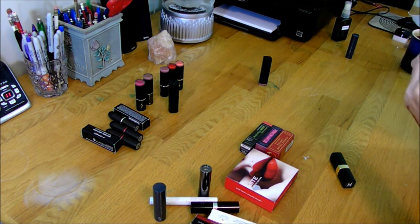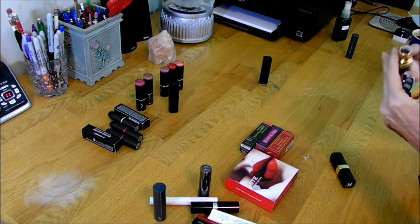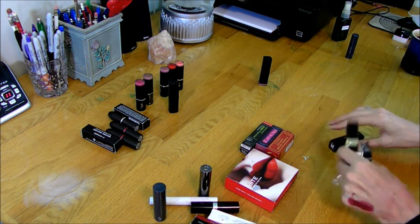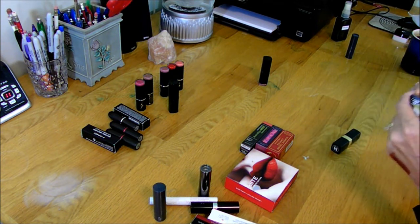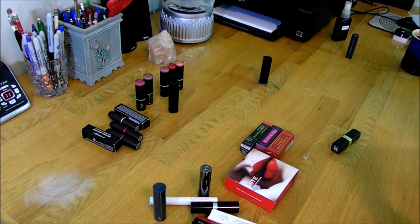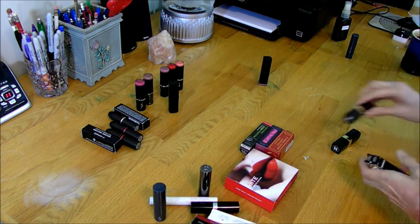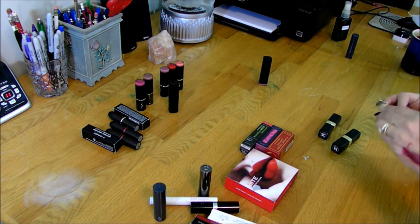I just have to make sure it's still good. I love this. I love the packaging. I love everything Chanel. I really do. I think that every woman should have a Chanel lipstick at least once in her life. No?